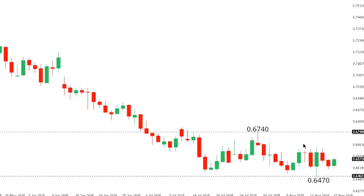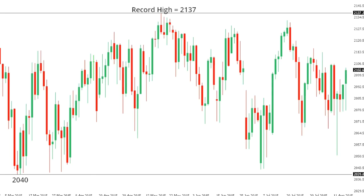At this point, though, if we do see a break back above 67.40, this will open the door for a more significant correction, potentially towards the 70 area, before the market looks for the next meaningful medium-term lower top.